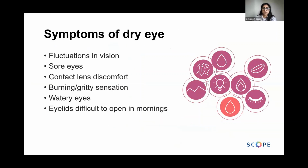Some of the symptoms of dry eye disease, you guys will probably have seen some in clinic. Do you know some of the symptoms of dry eye disease? What is one of the common ones that you see in clinic when patients come in complaining of dry eye disease?